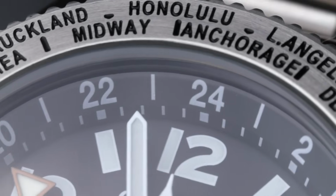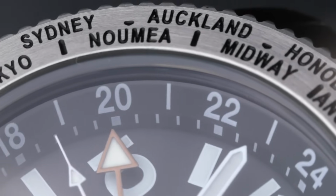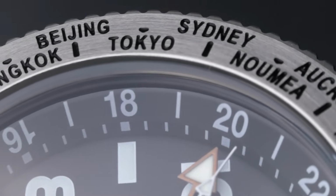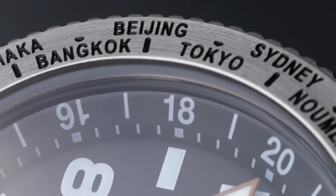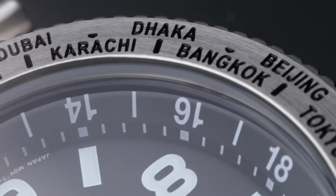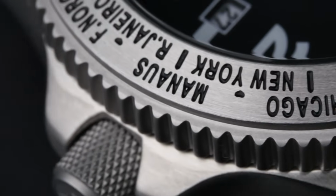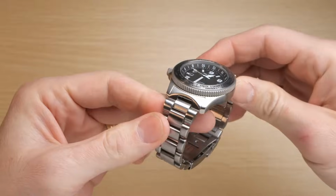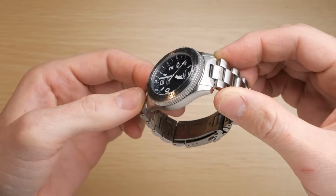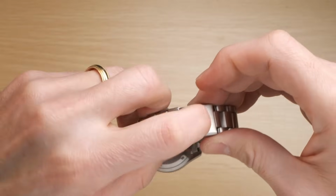Now, in addition to the functionality, the watch also just looks great. I really love the bold Arabic numerals that are painted onto the dial. And the detailed engraved stainless steel bezel with all of the city names on it really looks amazing and definitely feels like it belongs on a much more expensive watch than this one. That bezel is bidirectional and friction based, so it moves smoothly with no clicks. The bracelet is pretty much identical to the one that I have on my Citizen Nighthawk, and it is an excellent bracelet, one of the best stock bracelets that I've seen on any watch.